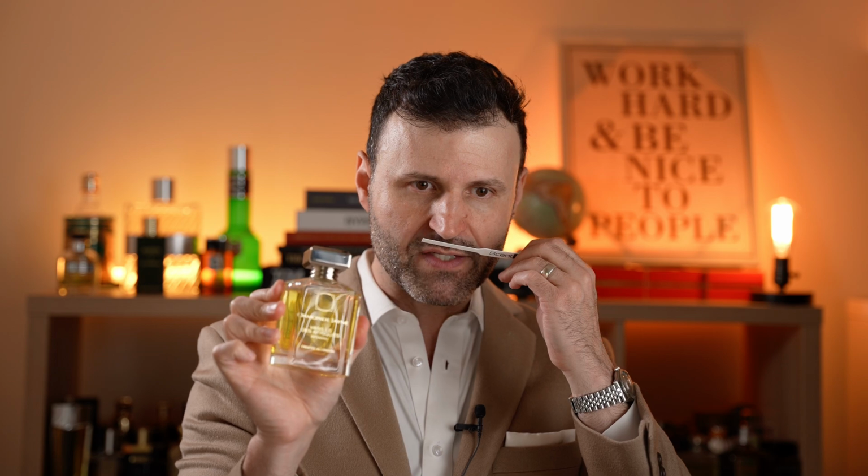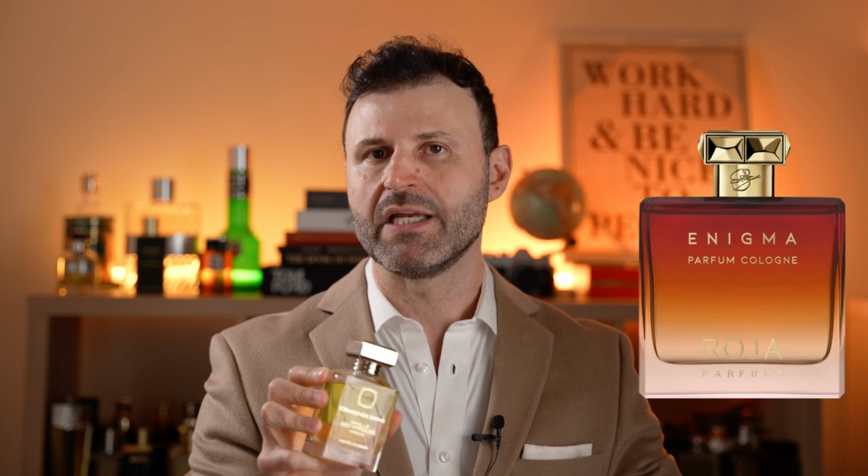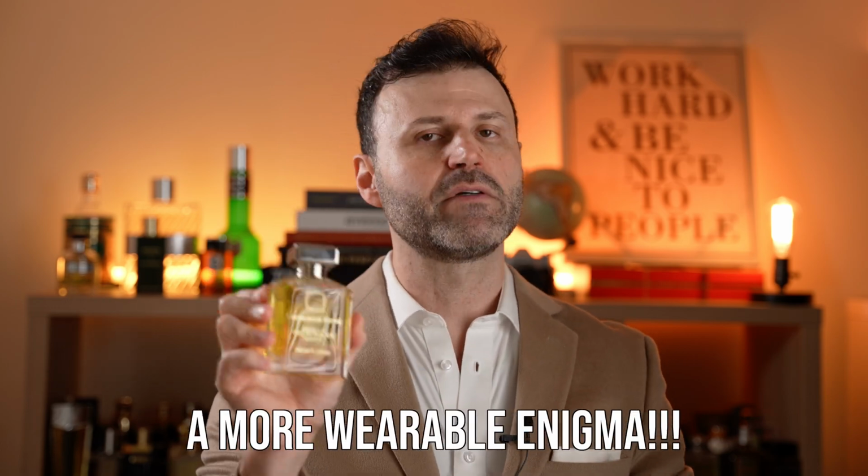Stripping away the cognac and the heavy dark tobacco from Roja's Enigma or Creation-E, this has a more wearable scent profile, similar to Roja Atn or Creation E. Definitely more wearable, earthier, and you strip away that heavy tobacco and cognac feel. So if you're looking for something a little toned down, easier to wear, not fleeting, not weak, still powerful, but not as dark, this would be a great alternative.